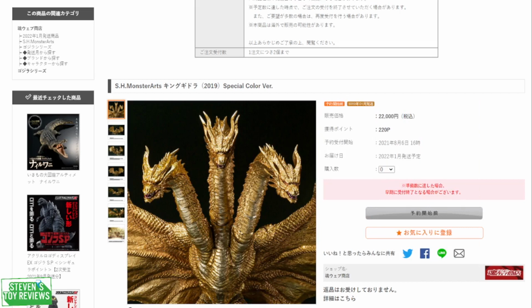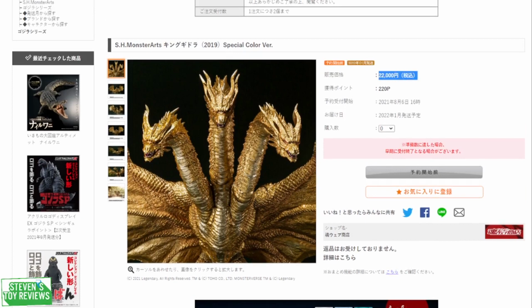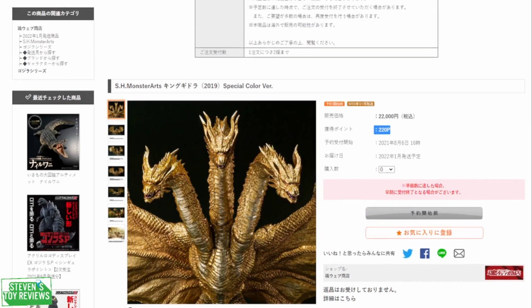This is not through AmiAmi. This is not through HLJ. This is not through Hobby Search or any of those websites. Anyone who is going to be selling this, whether it's going to be a website or a quote-unquote dealer, they're getting it through the Tamashii web store, the P Bandai website, because this is not available at wholesale for a wholesale discount. This is the only way in Japan to get this.